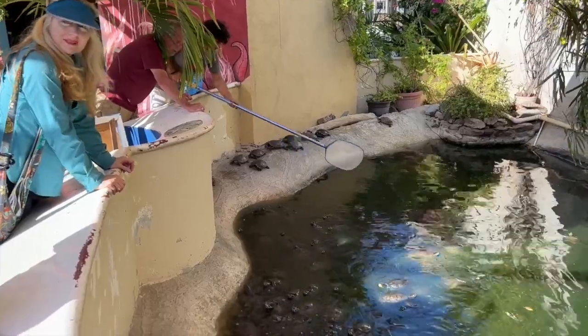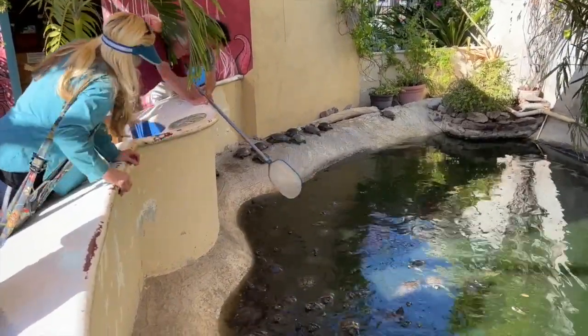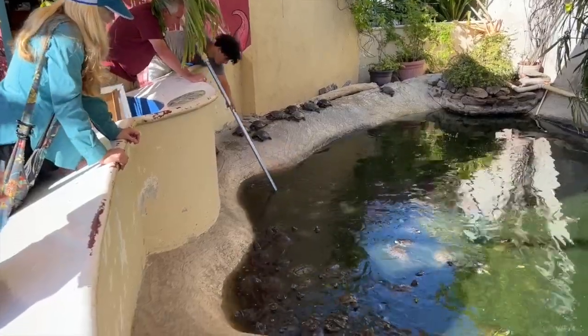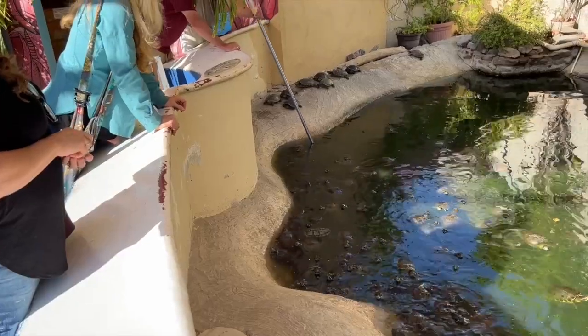And sure enough, I had bought her a little bit of turtle food for 5 pesos. So she leaned in to feed the turtles, and out flies the phone, and it slides right to the bottom of the turtle pond.